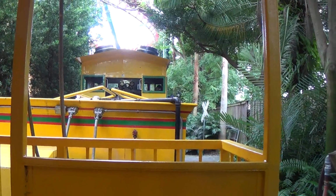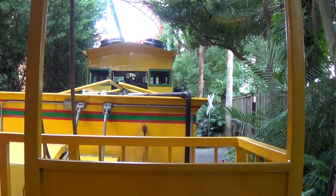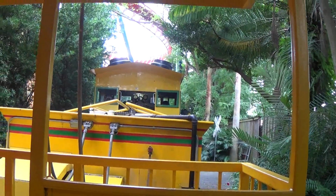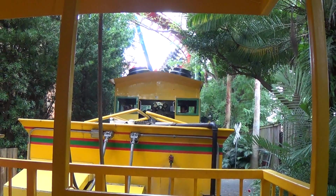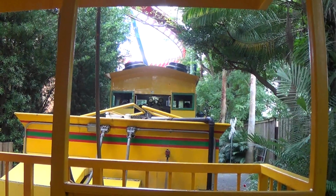Now the engineers have put on the bell, which signals that we are getting clear to depart here. So the most important rule of them all, please remain seated throughout the entire duration of our trip.